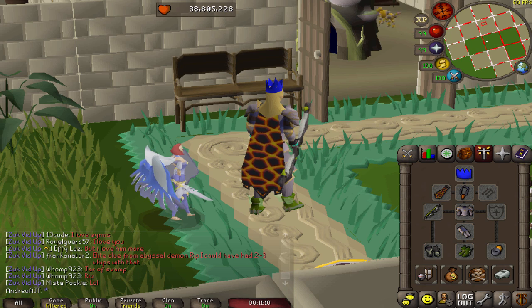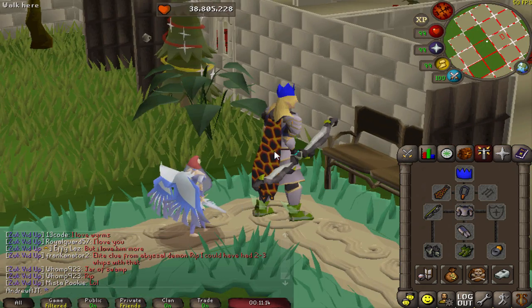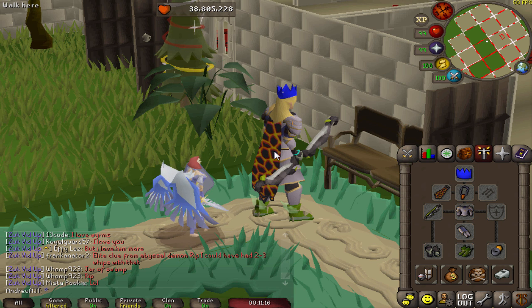So yeah, that is how I protect my RuneScape account from hackers. This is obviously not a comprehensive list. There's probably little things I'm forgetting. I just wanted to hit on the major points.